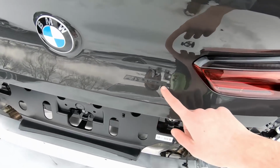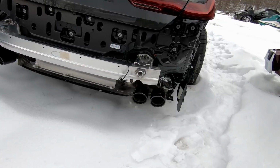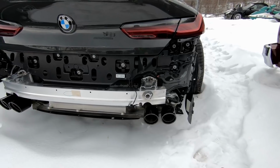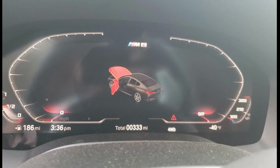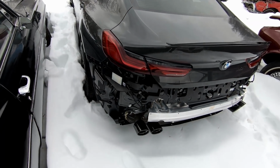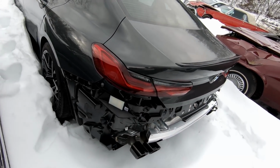The M8 Competition badges are missing, and the rear bumper cover is missing, but I don't see damage. It looks very, very clean. No rust, nothing like that. So I'm assuming it's brand new, probably less than 1,000 miles. Over on this side, no damage, just the missing bumper cover.